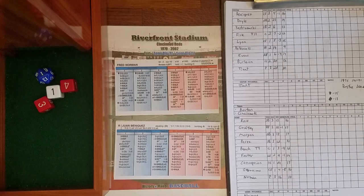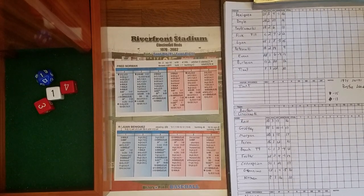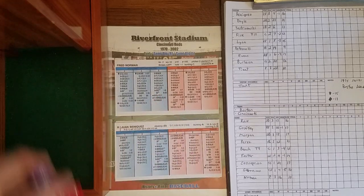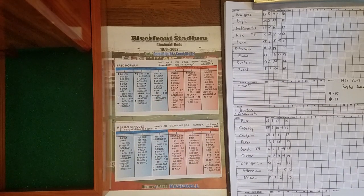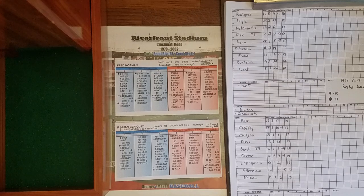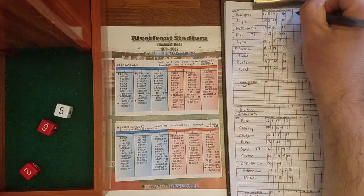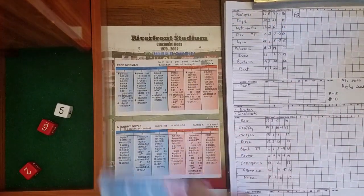Game 4, 1975 World Series. Pressure is on the Reds. They won Game 3 to make it 2-1, but they really need that Game 4 to even the series. All right, so Juan Beniquez against Fred Norman. That's a 5-8. 5-8's a ground ball to short. So Freddie Norman gets Beniquez to ground out, one away.